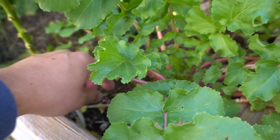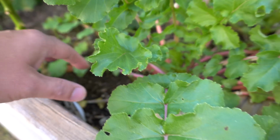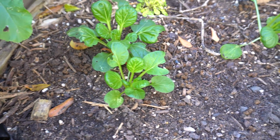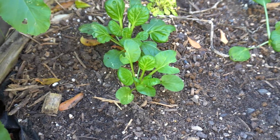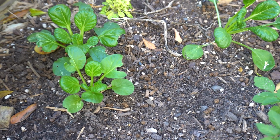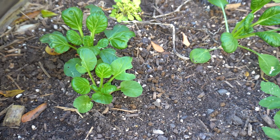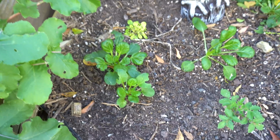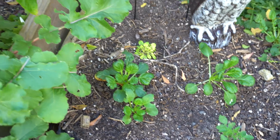Sometimes you can pickle the stems too because they're nice and crunchy. And then here I have Tatsoi. Tatsois are great plants as well. They love the winter months, but they can also grow in the summer. I grew these in the summer before. They just don't grow as well as in the winter time, but they're great. They look pretty too once they grow super big and full.